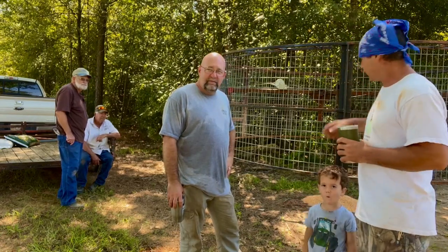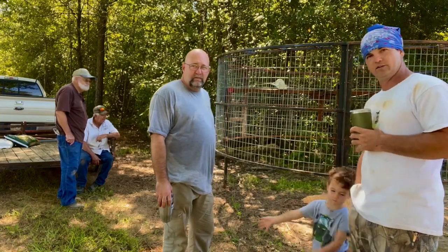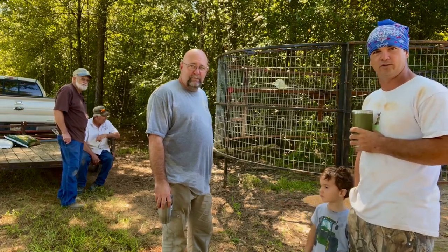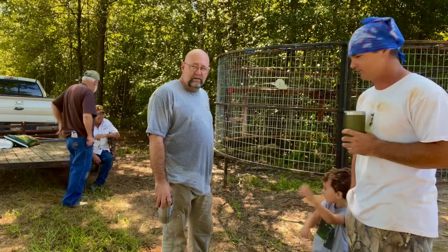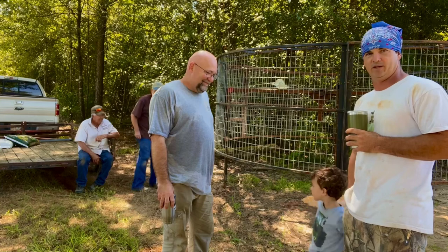Well, y'all, we got the trap set. We got it baited up with some corn. If we can just get them old pigs to come in here. We were talking about how smart they are. We decided some of them are smart because, you know, we watched old Arnold on Green Acres, so we know we got to trick them into coming in here. But we're hoping we get us a pig here in the next few days.